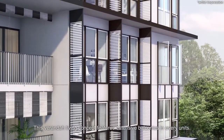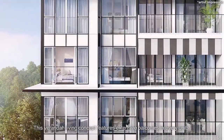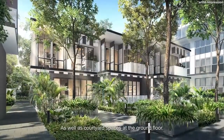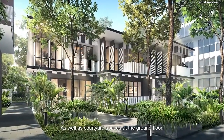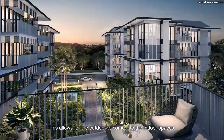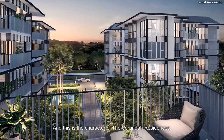This veranda living concept features extensive balconies in every unit, full-height French windows in the bedrooms, as well as courtyard spaces at the ground floor. This allows for the outdoor to come into the indoor spaces. And this is the character of the Verandah Residences.